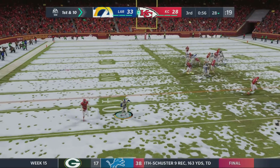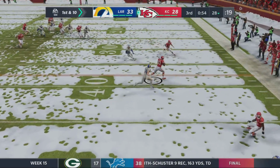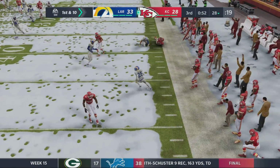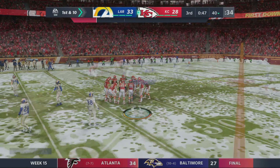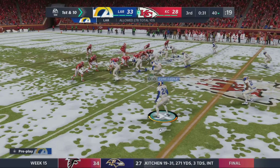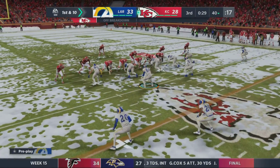So after the INT, here's Mahomes. Throwing left side here, and it's complete. And down he goes, but he takes it up to the 40. Nice way to start the drive, a gain of 12 and a first down.